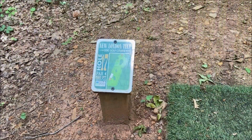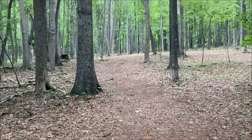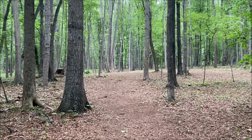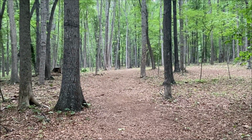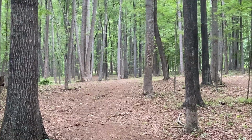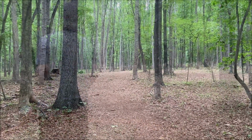It's okay. Hole 17, par 4, 520. Start off with a tight gap. You wanted to go straight. Then it splits up there. You can go right or left. I usually make a mistake of going straight, which you're not really supposed to do. So let's see what we can do.